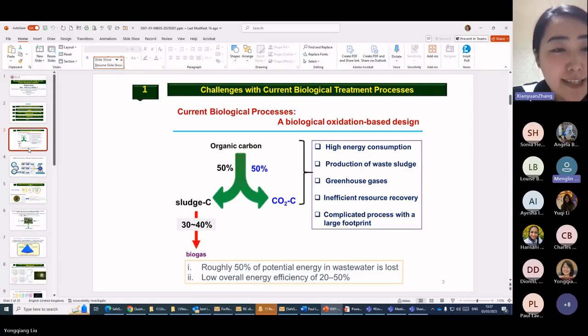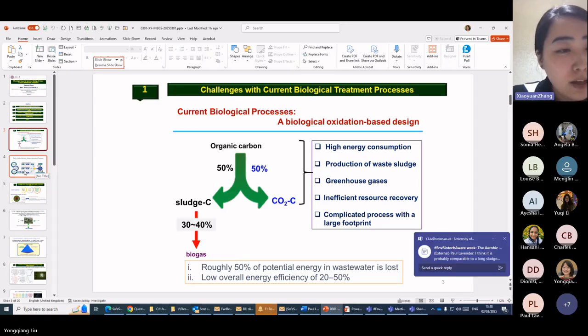Current biological treatment processes in wastewater treatment plants are still predominantly biological oxidation-based design, resulting in high energy consumption, low resource recovery, large production of waste sludge, and greenhouse gas footprint. Roughly 50% of the organic carbon in wastewater is emitted as carbon dioxide, while the residual organic carbon is accumulated in sludge, and only 30 to 40% of the carbon in the sludge could be converted into biogas through anaerobic digestion. This means approximately 50% of the potential energy in wastewater is lost, leaving an overall energy efficiency of only 20 to 50%.